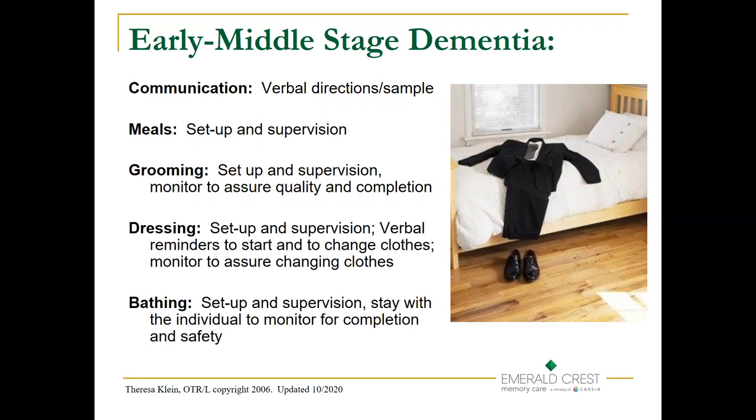But progressing from the early stage to the early part of the middle stage, this is where I feel like it gets a little confusing, but they're moving from that early stage where they're quite independent with their personal care still. Moving into the middle stage, still able to do a lot, but need a little bit more cueing from us as the care partner.